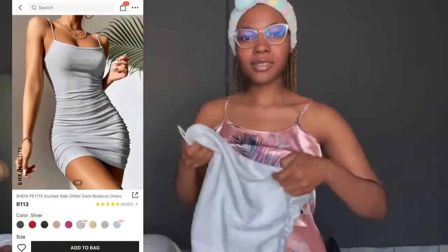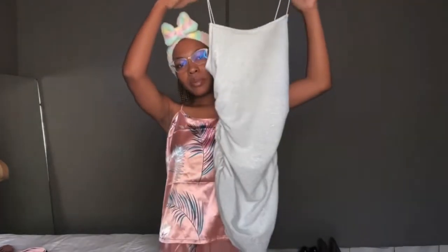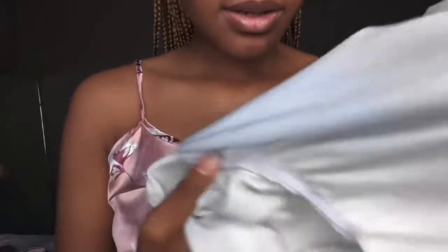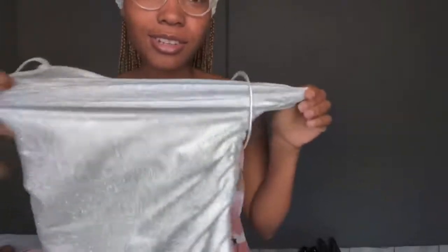The next one is this dress, which I wore the day before my birthday for a bit of a shoot with my family. So this is the dress. Look at the material of this dress. I'm in love. On the side, it's actually ruched, but it's so nice because you don't have this material on the inside, so you can wear it so comfortably. Yeah, and it's nice and stretchy, which I like about this dress. Let me put it on for you guys so you can see it.